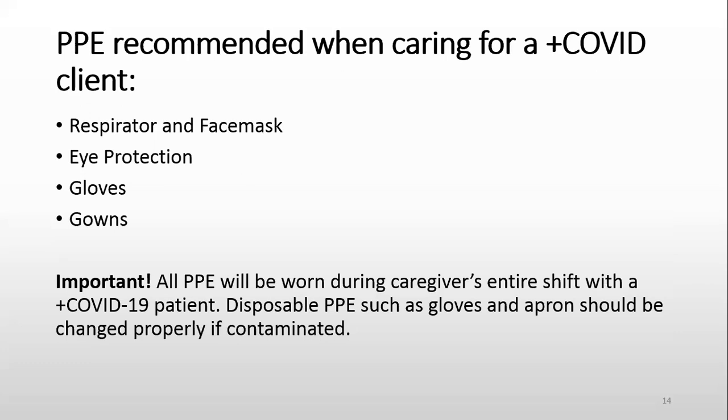Gowns. Put on a clean isolation gown or protective clothing upon entry. When gowns are not available, use gown alternatives. These would not be considered PPE since their capability to protect is unknown.